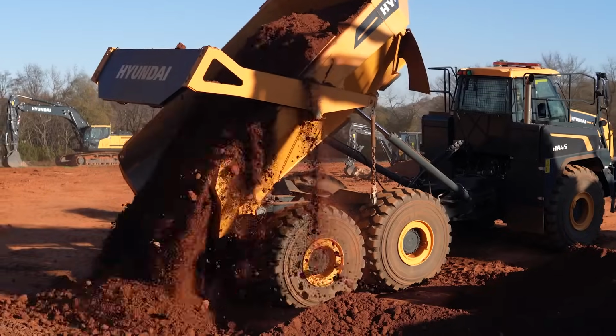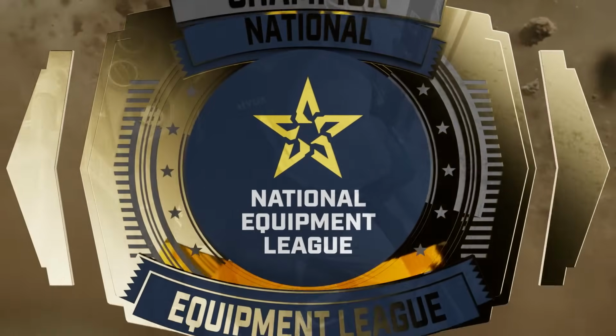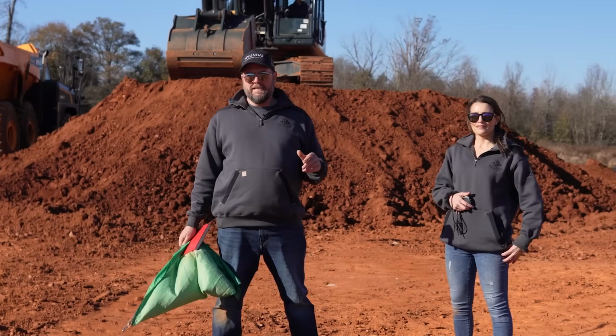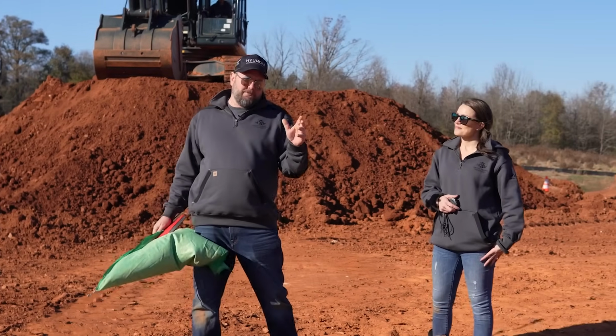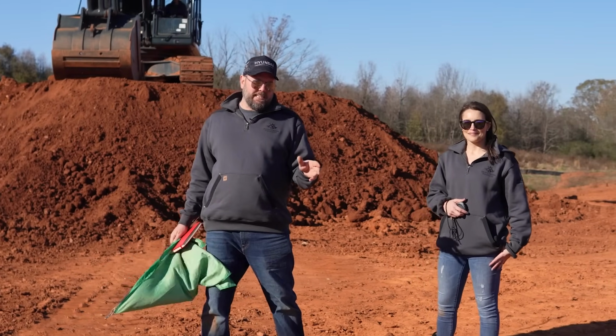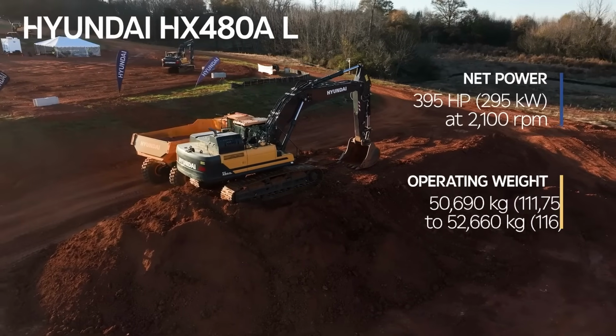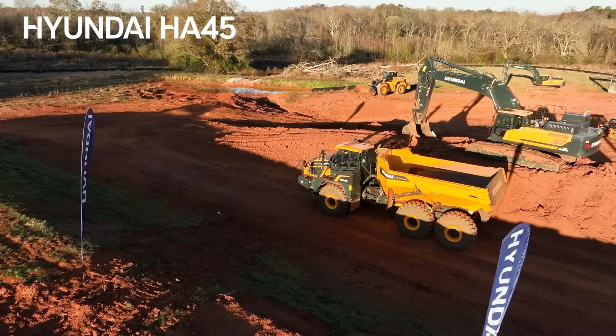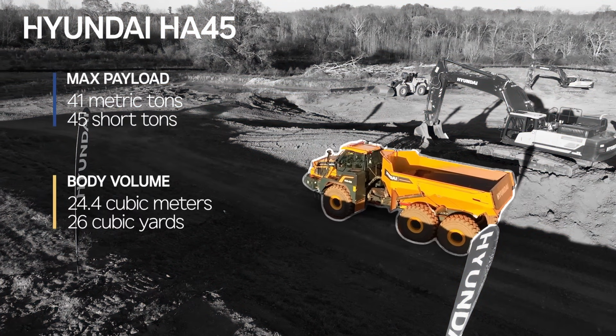Welcome to event 2 of season 2 of the National Equipment League. We're back here at the Hyundai Product Center in Carnesville, Georgia, at what was one of the most exciting events of season 1, the Mass Excavation Sprint featuring the HX 480 excavator and the HA 45 ADT haul truck. I'm Bill Elverman, the commissioner.